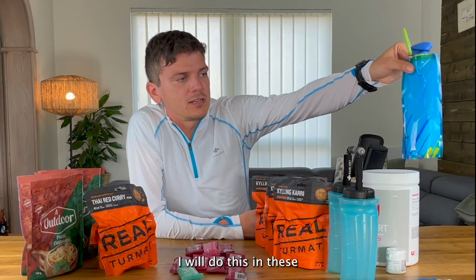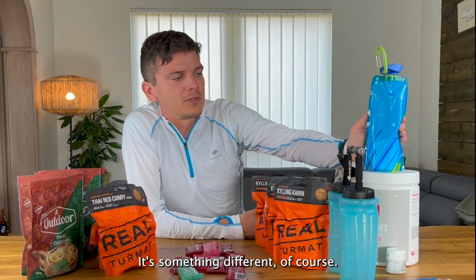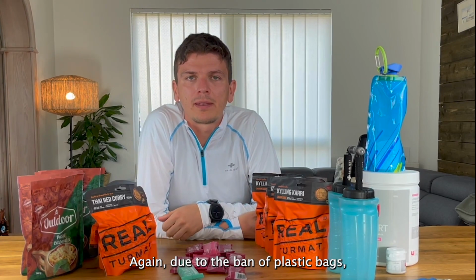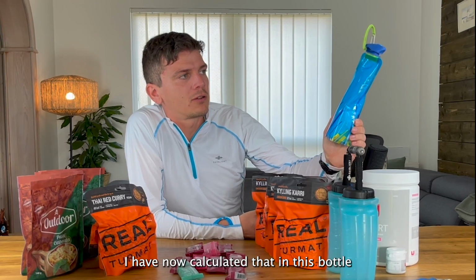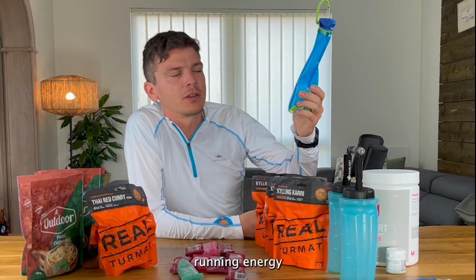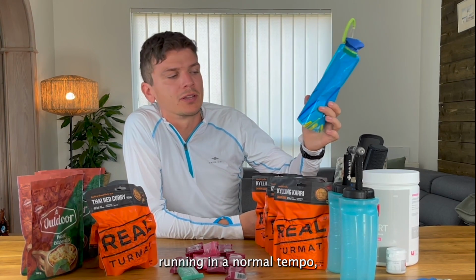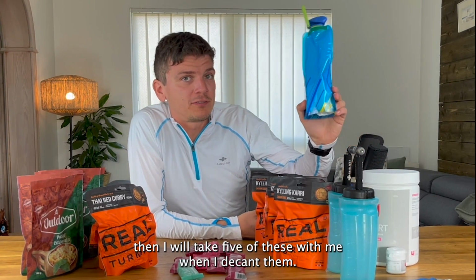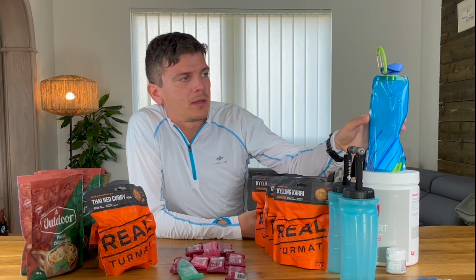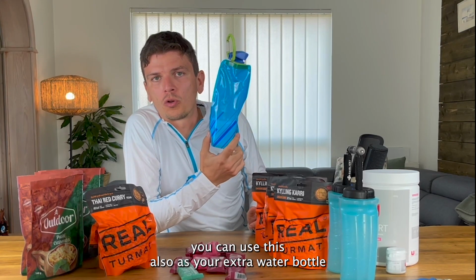I will decant this in these plastic bottles. It's something different, of course, again due to the ban of plastic bags. I will test this system this time. I have now calculated that in this bottle you have running powder for approximately 4 hours of running at normal tempo. Then I will take 5 of these with me when I decant them. The good thing is that you can also use this as an extra water bottle.